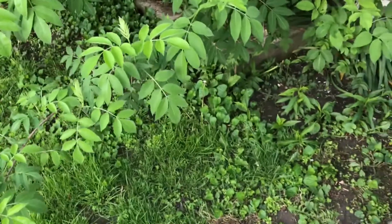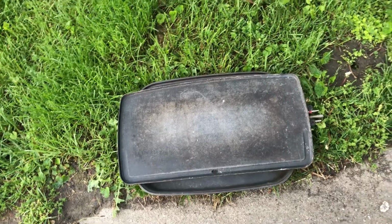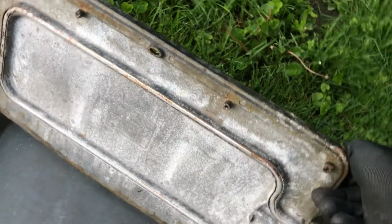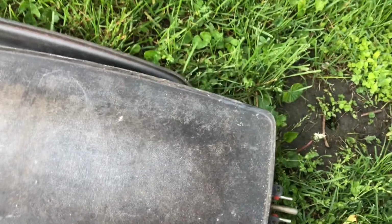Saturday, 5/11/2019. Scrapyard. Got some of these cast aluminum plates, heat plates. They usually give me a cast price for these. 32 cents last time I checked.